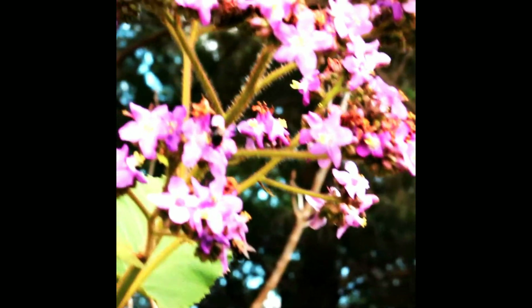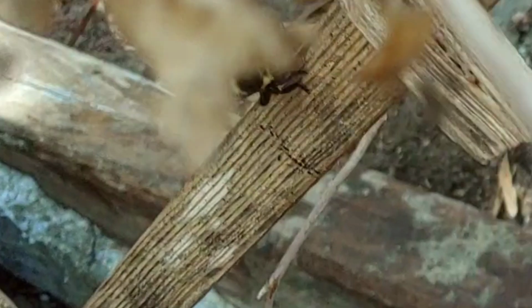In contrast, aggressive mimicry is where a predator mimics its prey. This allows the predator to get close to its prey, in turn giving it a better opportunity to catch its prey. That is what we have here.